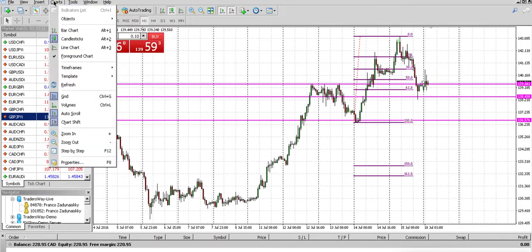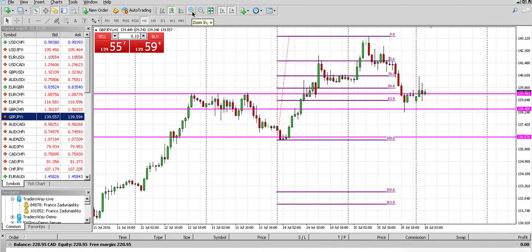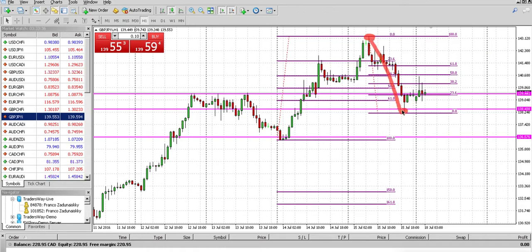When will you know when to get out? Once you are in a trade, what you can do is draw a new Fibonacci. So you see, it went from point A to point B, came back to 50% Fibonacci before bouncing. So your first take profit is about here, your second take profit is about there.